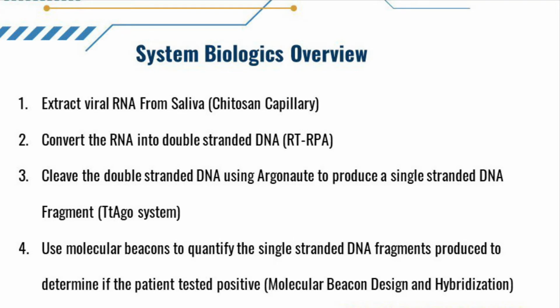As shown in the previous video, our device has four main biological processes to tackle: a chitosan-treated capillary, which purifies RNA in the saliva sample; RT-RPA, which converts RNA to DNA and amplifies target DNA sequences; an Argonaute-mediated system, which cleaves DNA with base pair specificity; and molecular beacons, which produce fluorescence in response to the presence of a complementary single-stranded DNA fragment.